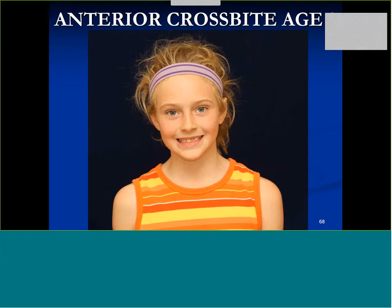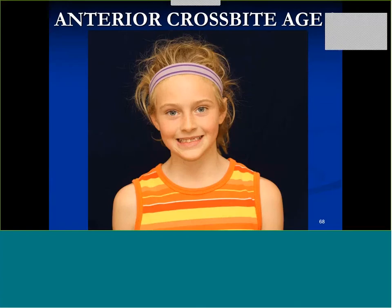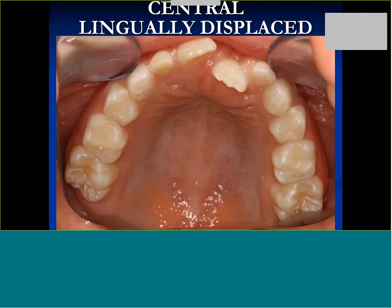So anyway, now here's another case that's really easy. You can see she's got a little anterior crossbite in the front. So there she is, an anterior crossbite. She's 8 years old. You want her to go around with that crossbite till she's 13, or you want to fix it? I mean, the mother will pay you to fix it, and it's going to benefit her daughter tremendously.